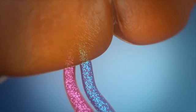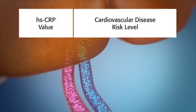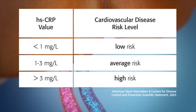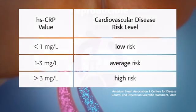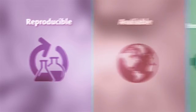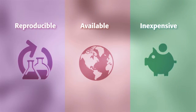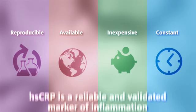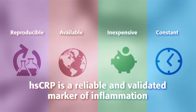Measurements of CRP with a highly sensitive assay, hsCRP, can track the subtle elevations that indicate elevated cardiovascular risk. hsCRP measurement uses a reproducible, widely available, and inexpensive assay. hsCRP does not vary according to time of day or after meals. These advantages make CRP more reliable than other inflammatory markers such as fibrinogen.